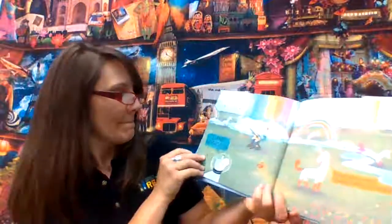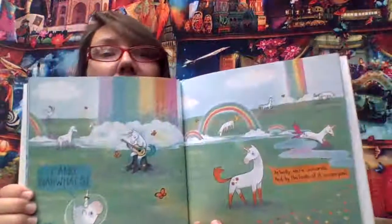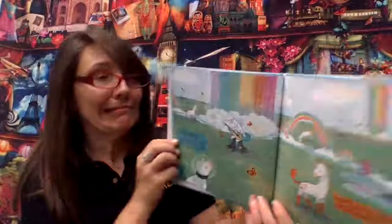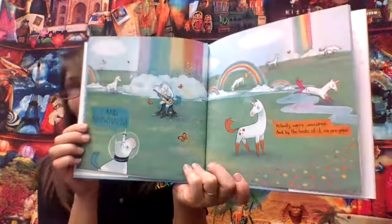Everything on land was strange and beautiful, but it was also kind of scary. Kelp began to think he might never find the creature that looked just like him. But as he stumbled out of the forest, land narwhals! Oh, look at all of them. Actually, we're unicorns, and by the looks of it, so are you.